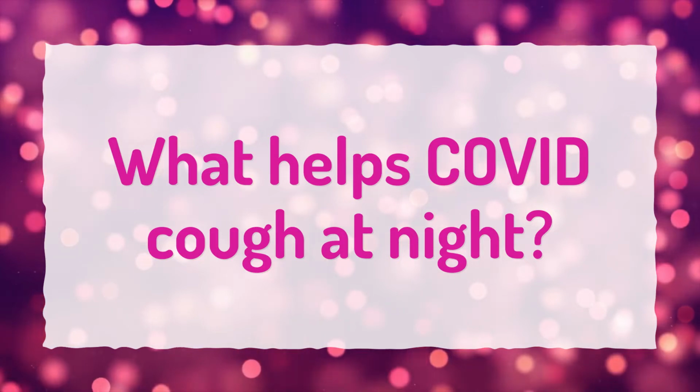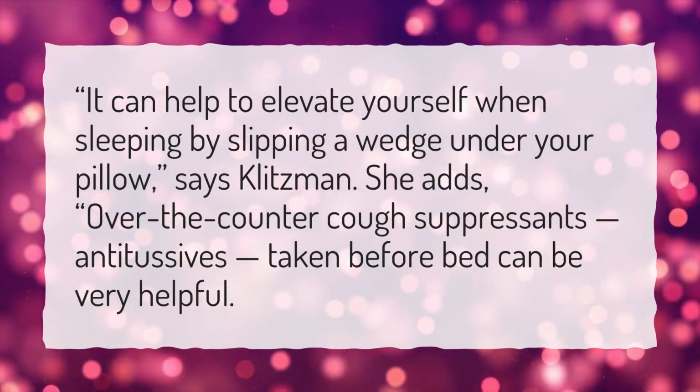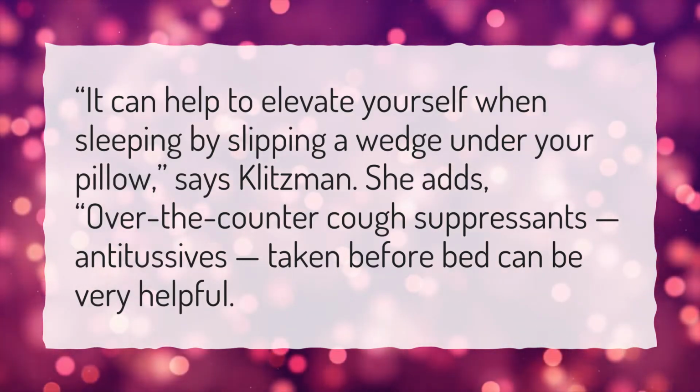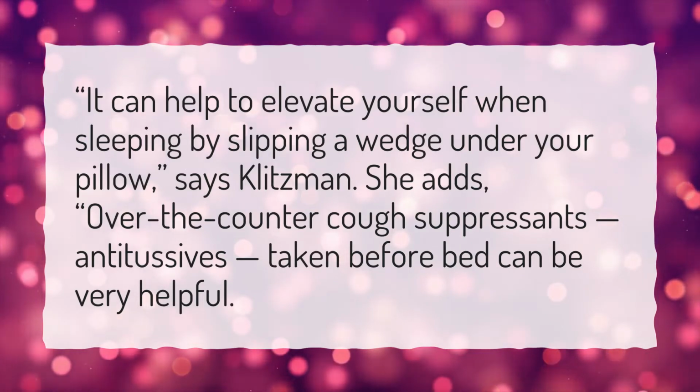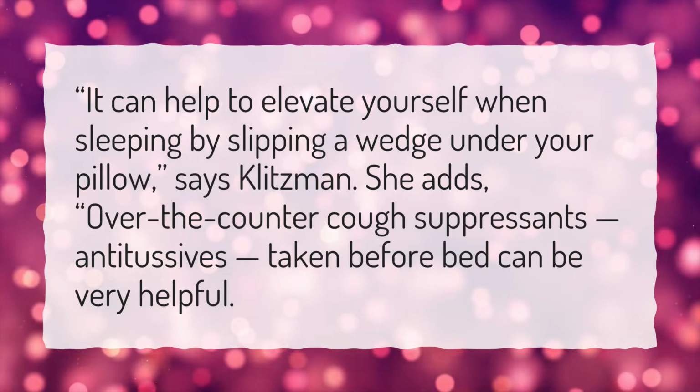What helps COVID cough at night? It can help to elevate yourself when sleeping by slipping a wedge under your pillow, says Klitzman. She adds, over-the-counter cough suppressants, antitussives, taken before bed can be very helpful.